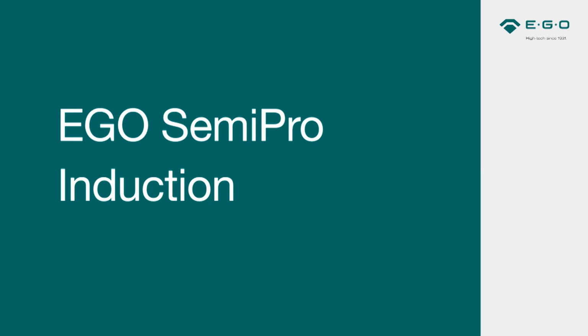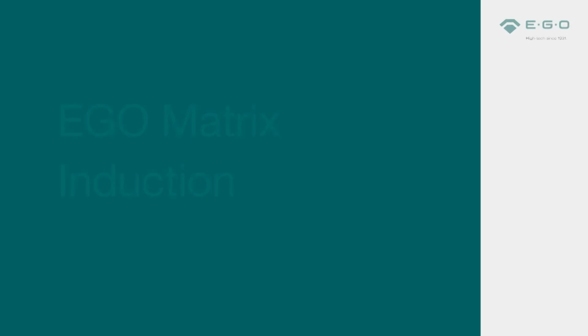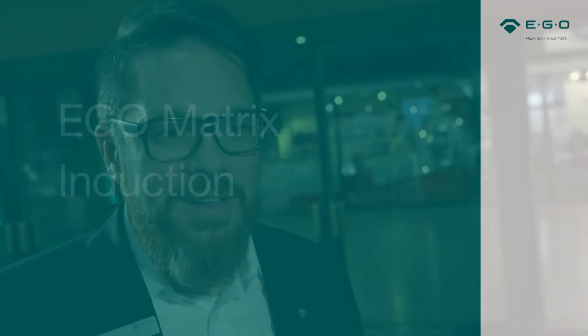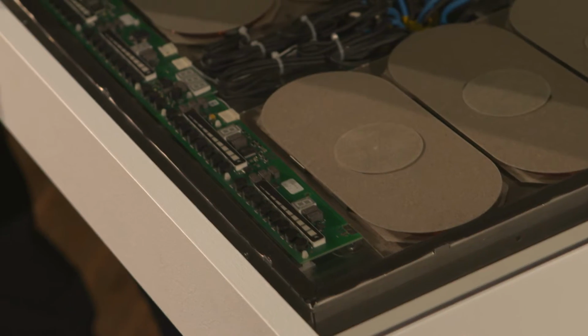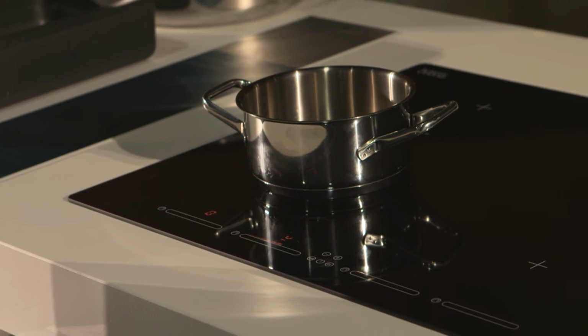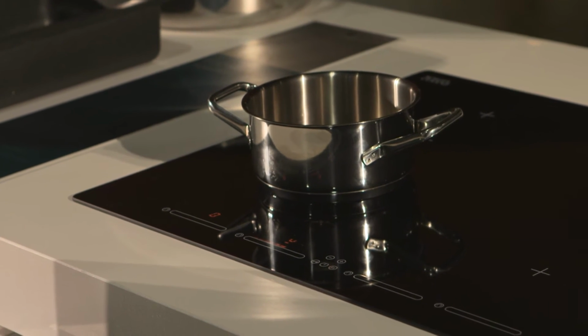This year we offer even a new specialty. The semi-pro induction system can be used with 6mm glass, like you always have it in professional circumstances. E.G.O Matrix induction is what you see here. That's our new induction system that makes it possible to use nearly the entire surface of the cooktop.